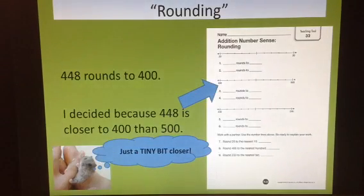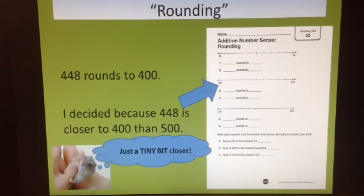It is closer to 400, and I put a tiny little animal on there saying it's just a tiny bit closer. You know, if it was 2 digits bigger, if it wasn't 448 but it was 450, it would round up. It's pretty close to the middle, but 448 rounds down to 400.